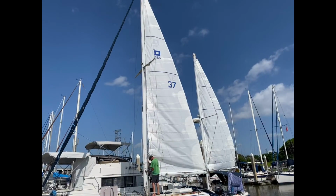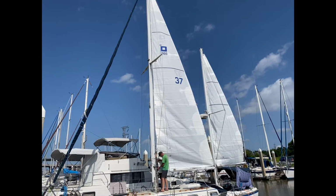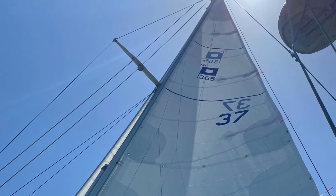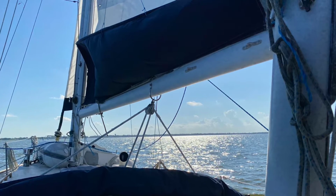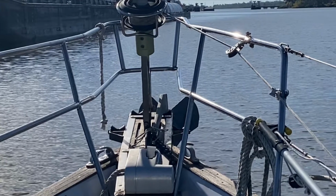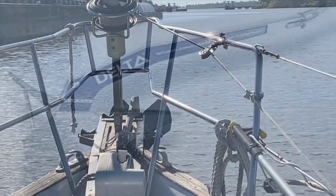We purchased a new mainsail and a new mizzen. The Genoa was okay. We had to do some repairs ourselves with our industrial sewing machine. We also sewed new sail packs for the main and the mizzen, you can see here. And we've tackled jobs from stem to stern. We bought a new 45-pound Delta anchor.